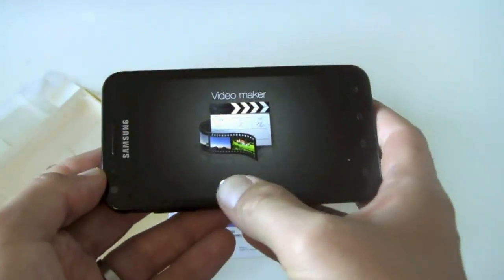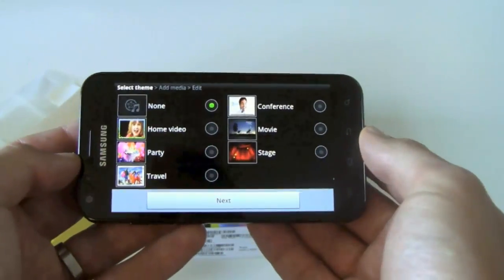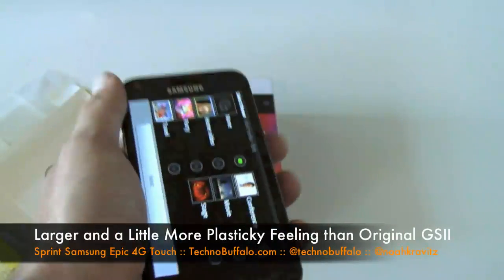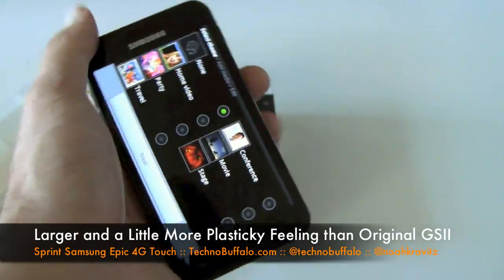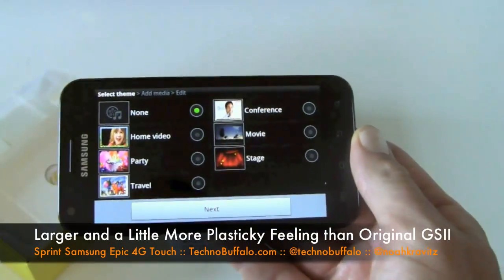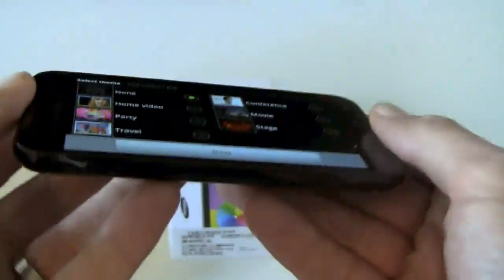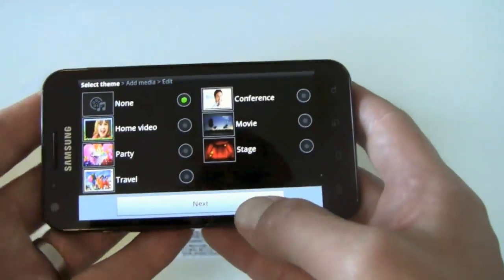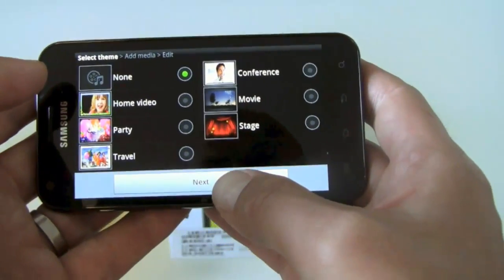Video Maker app. Let's shoot a video. Very lightweight phone. Very, very lightweight. Feels a little bit plasticky. It's a while ago now, but the Galaxy S2 that I saw when it was launched in Barcelona felt a little more solid than this. This one feels a little bit plasticky, but that's not necessarily a good or bad thing. It's just a matter of personal preference.